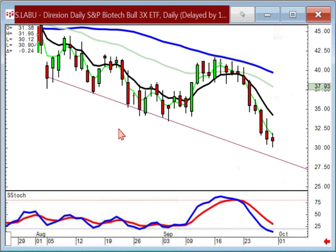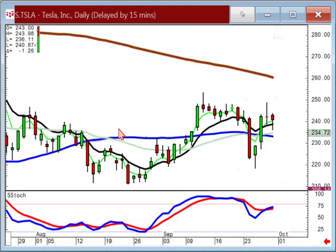Tesla sold off today, but came right back up. You still have a scoop type morning star signal. You can still be considering buying Tesla on positive trading from here. I'd want to see it break out through this little resistance level, making the target the 200-day moving average.